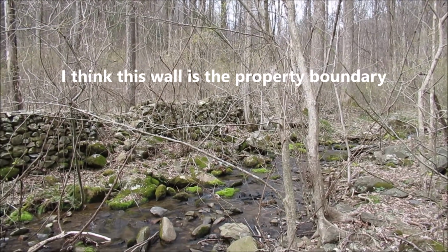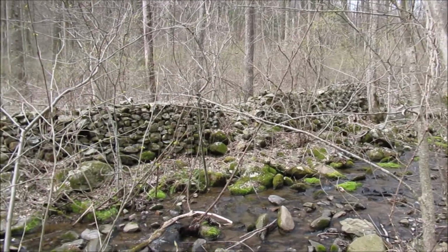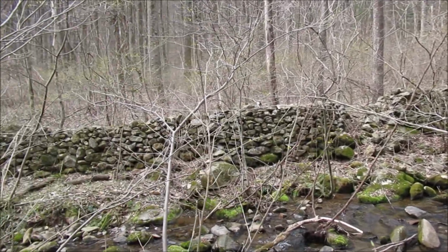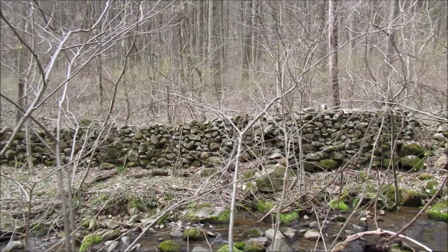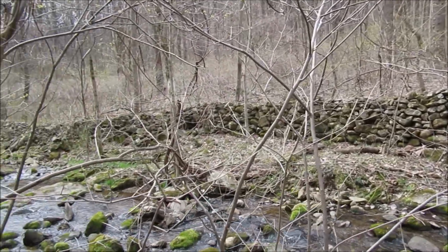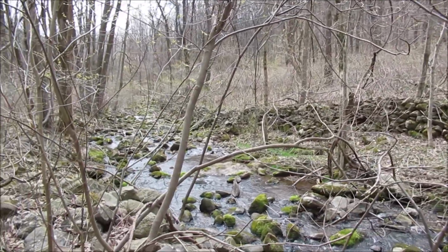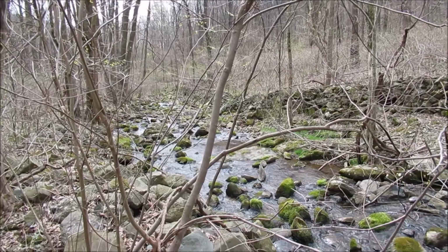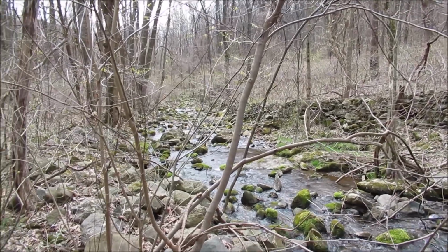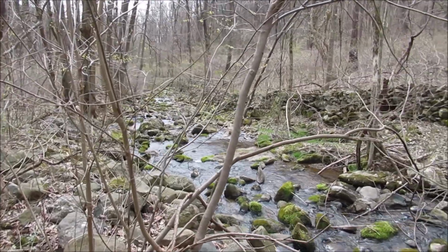Here's a little bit closer shot of the wall. It looks like it could be maybe about 6 feet high in the tallest spots, and it goes on down. Here, these are the headwaters of the Thornton River, and the elevation here is 1,520 feet, heading on down towards US 211 down that way.